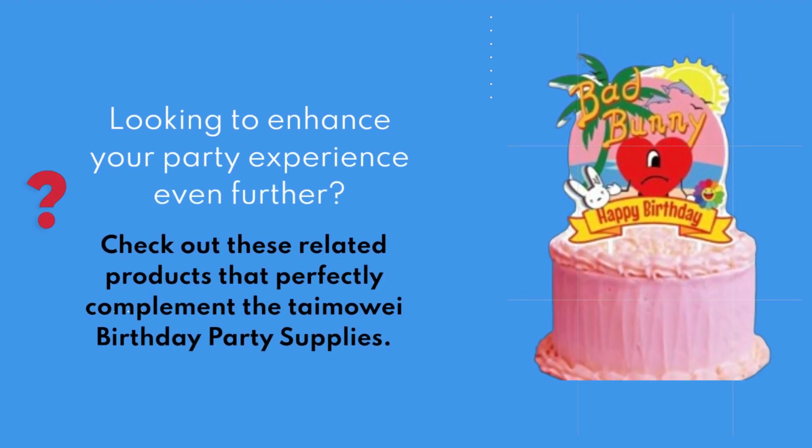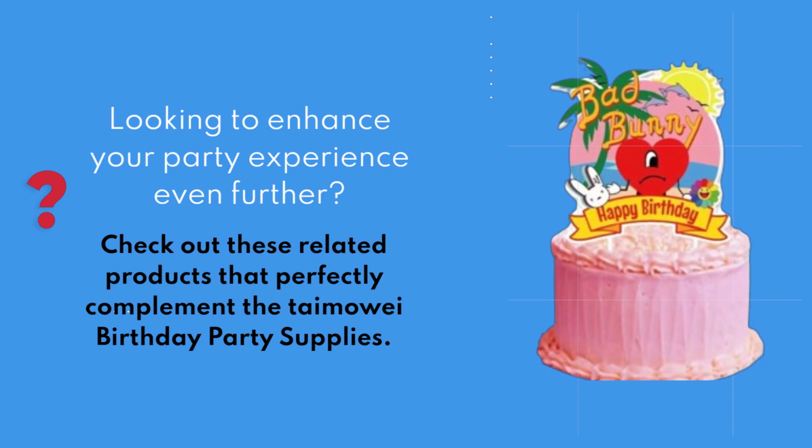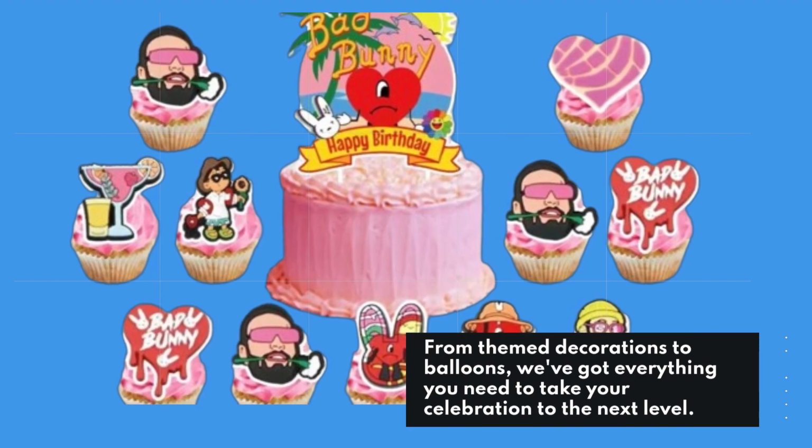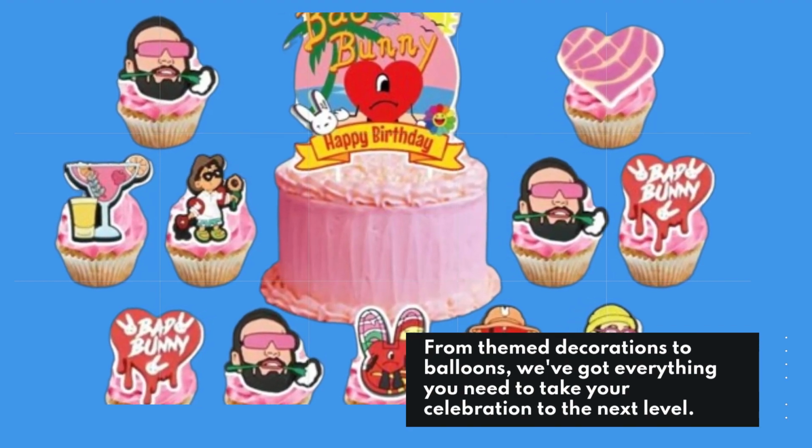Check out these related products that perfectly complement the taimowei birthday party supplies. From themed decorations to balloons, we've got everything you need to take your celebration to the next level.